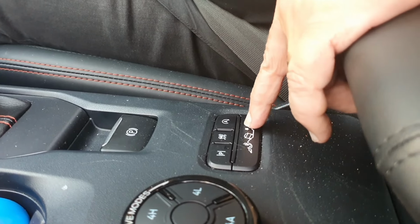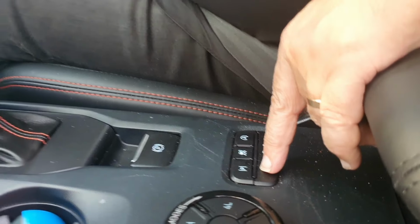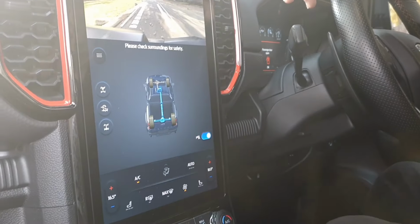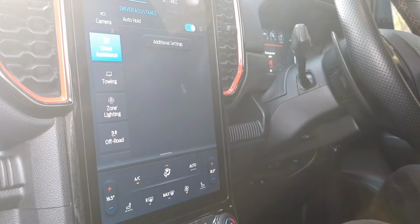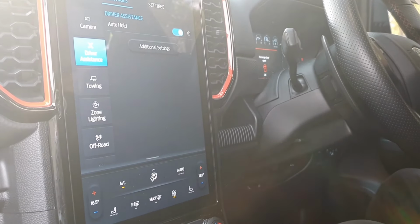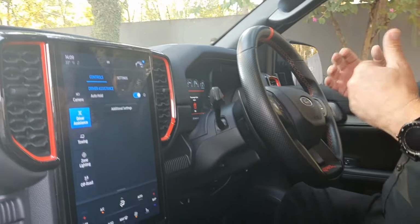And over here are your different terrains as well. You press that over there and you'll see it shows you, it should show you over here. But you've got all your different settings for mud, sand, soft, wet, and of course Baja mode, which is the racing mode, because don't forget the suspension underneath this vehicle.